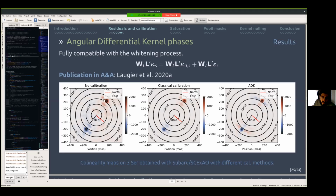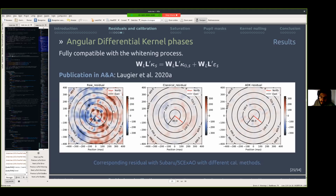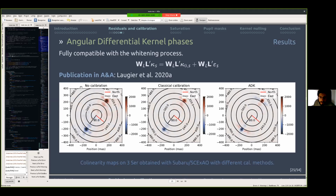So here you can see the collinearity maps with the companion is really obvious here. It's an easy target for sure. But when you subtract the best fit model for this, so yeah, what I forgot to say was I do 3 data reduction pipelines, one without any form of calibration, a second with classical calibration, and the last one with this angular differential kernel approach.